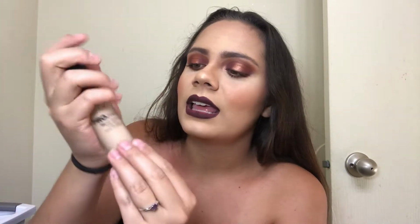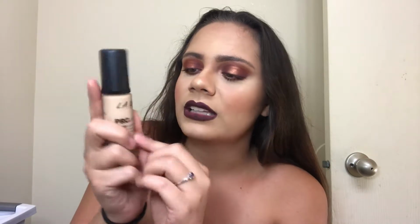I love the packaging. I like how it has that glass packaging. It's frosted, like a frosted matte black, and I love the pump. I feel like this is so good.